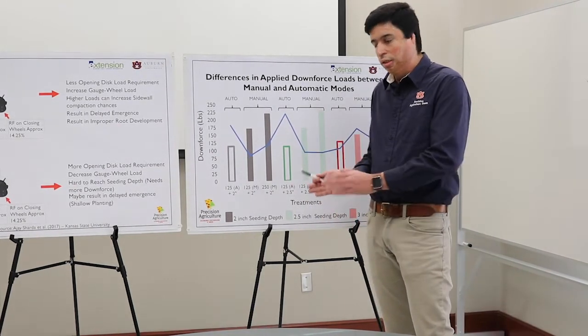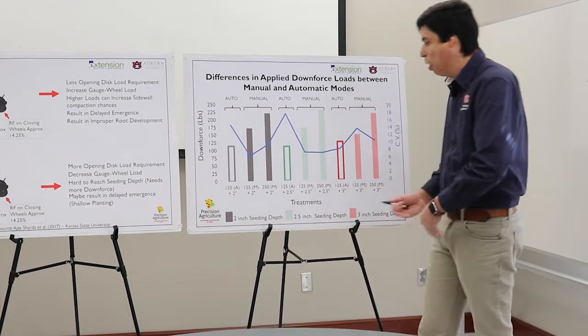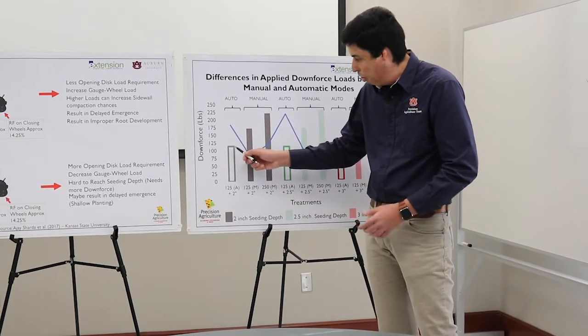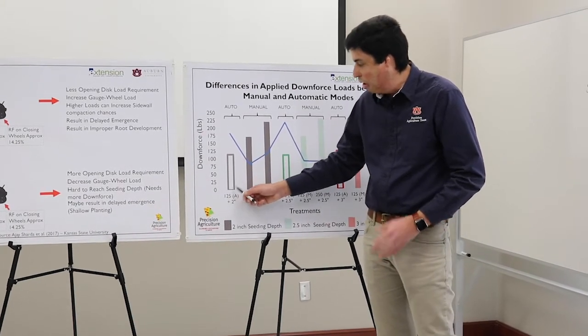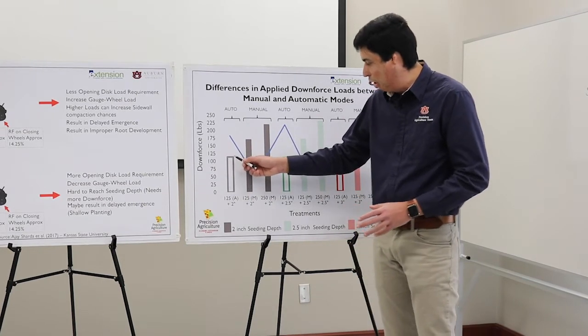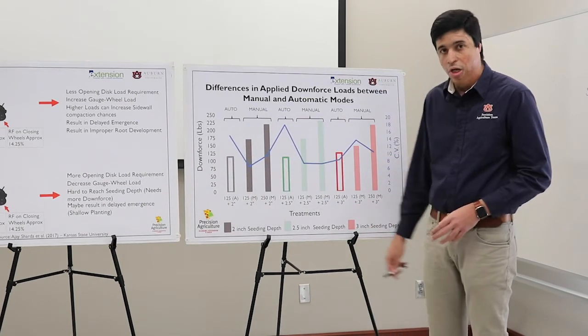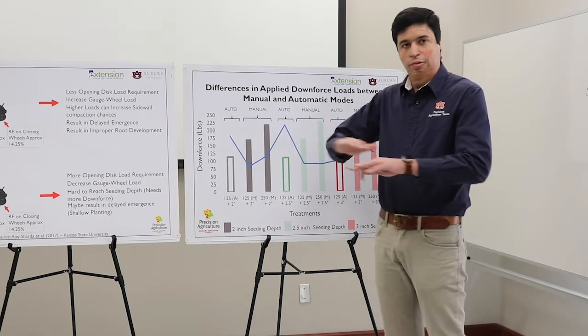Which means that these loads are not considering the soil variability, okay? But when we go to the automatic mode, we saw that the 125 pounds automatic kept the loads at the target for both scenarios, all right?